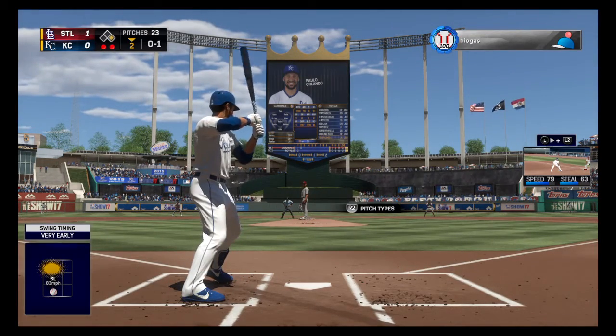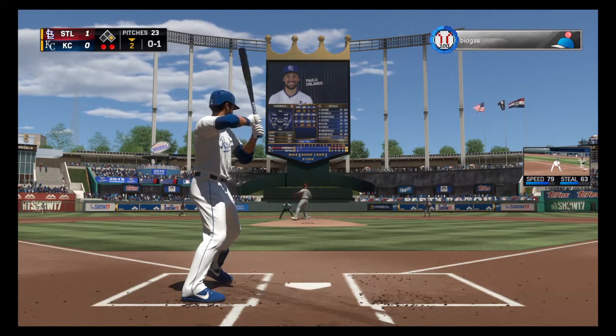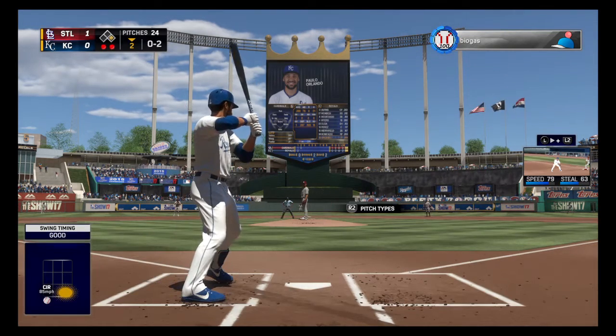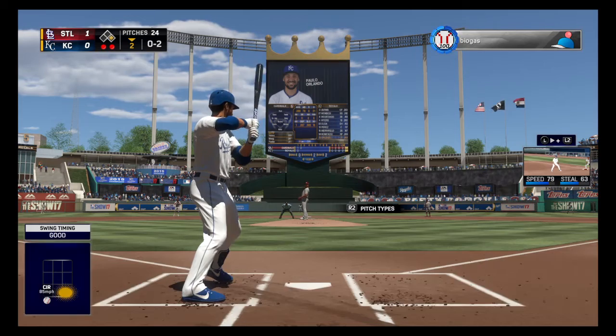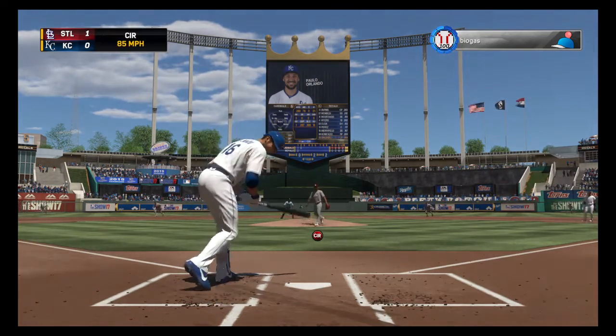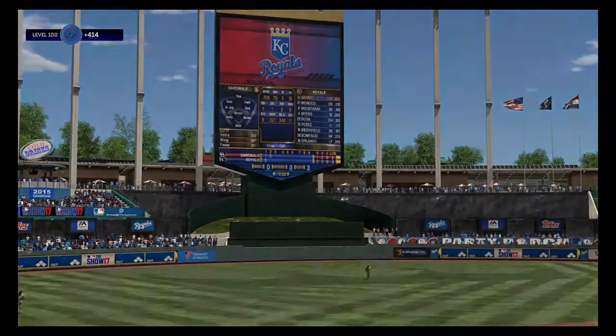Good slider there, and he gets ahead of him 0-1. Comes set, and the 0-1. Took a wave at one around the shins with no luck. The lineup top to bottom looks like they have no approach or game plan whatsoever. It's like they're deciding to swing before the... A swing and a miss. That retires the side.